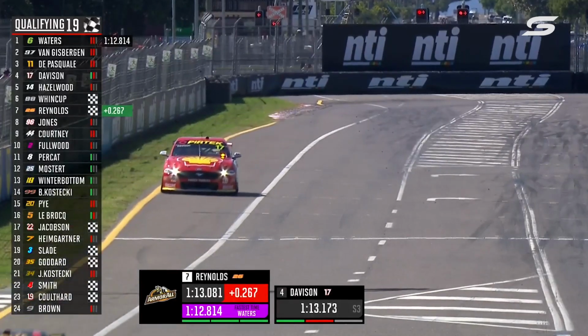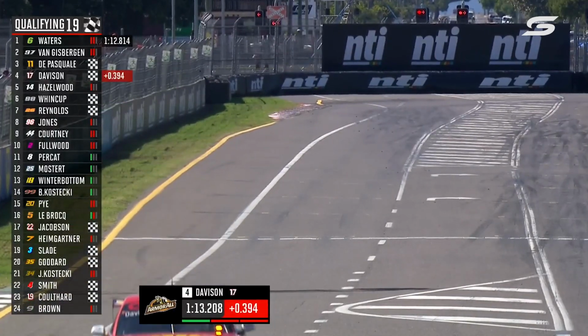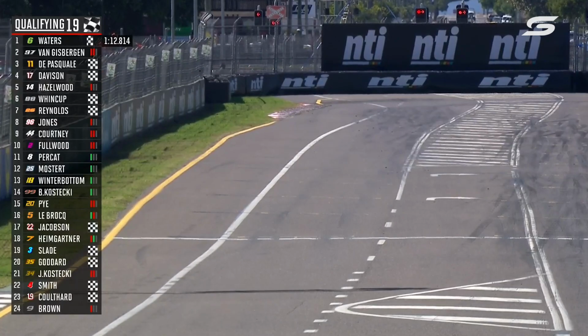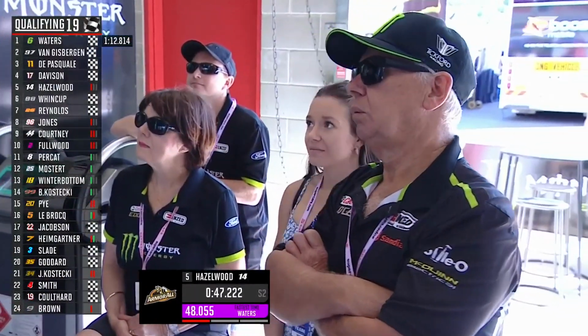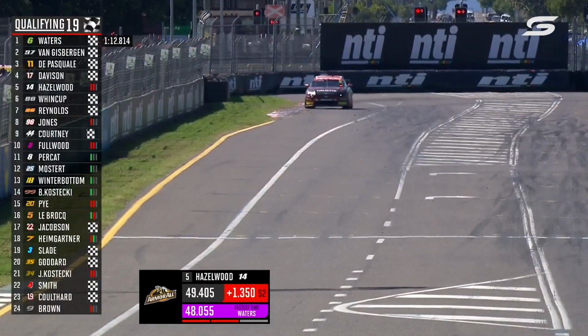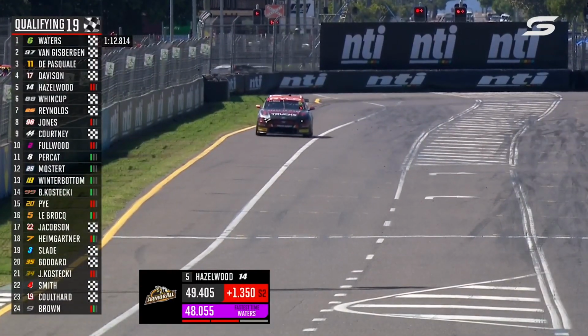What's Davey Reynolds got? Good enough for 7th. Davison backs up, but stays 4th. And not seeing too much, maybe 1 or 2 drivers still in a quick lap in that first sector, but getting it all the way on a second hot lap is going to be hard here.